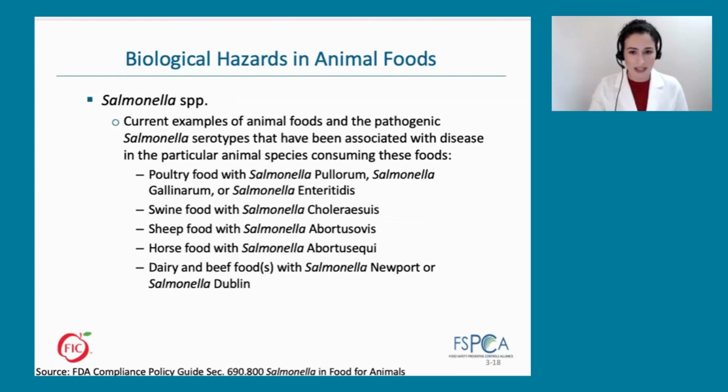So here are some examples of different feeds and the serotypes of Salmonella for which they are hazardous. If you're interested, and if they don't have current information on a particular serotype, they'll review on a case-by-case basis.